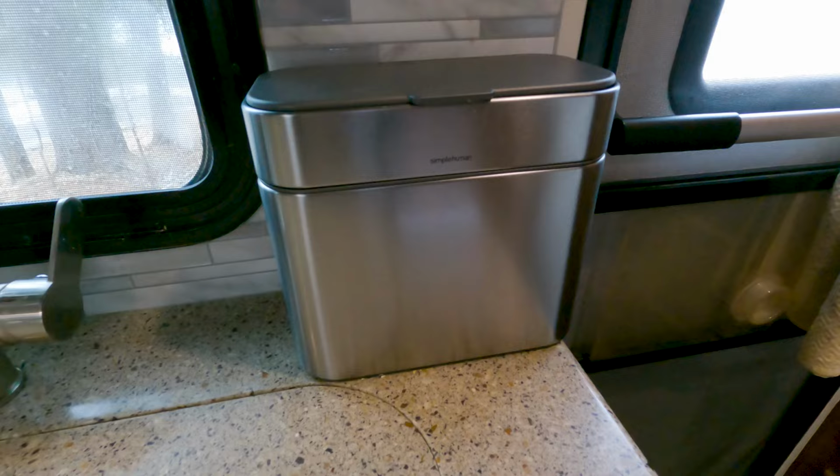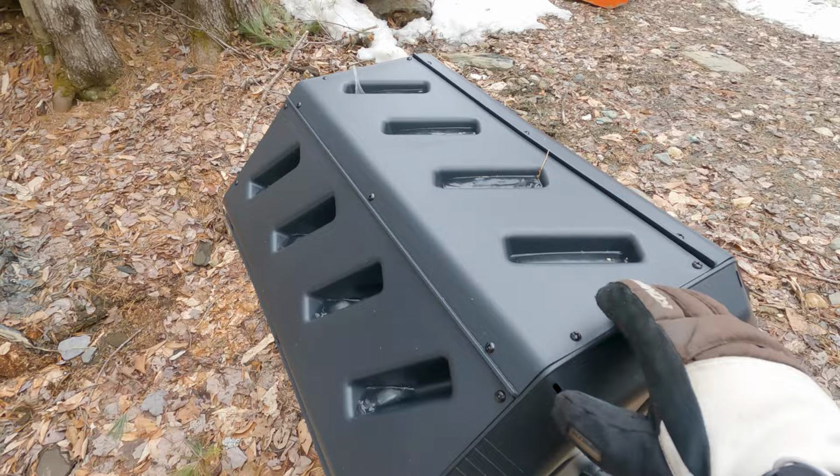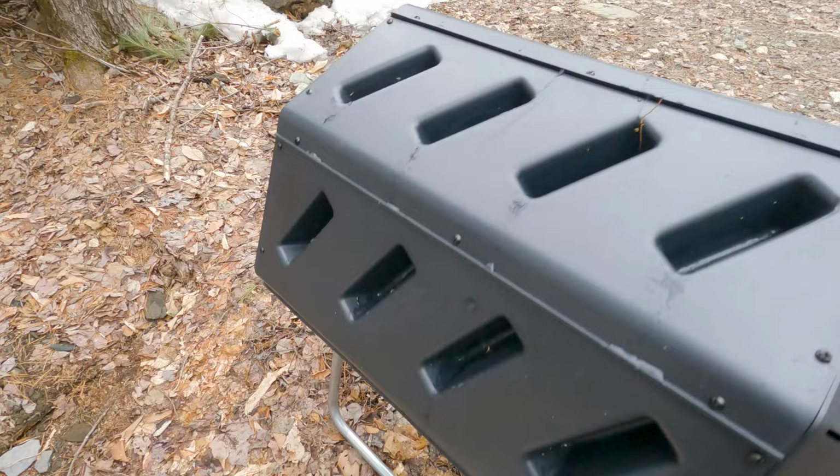So one of the first things we did, we got this kitchen scraps trash can, and now I'm emptying it for the first time into our compost bin. There are many different ways you can compost, but we chose for now this round tumbler style bin.